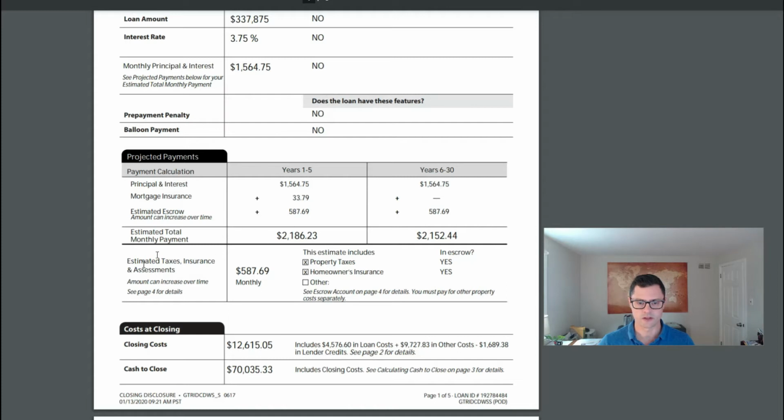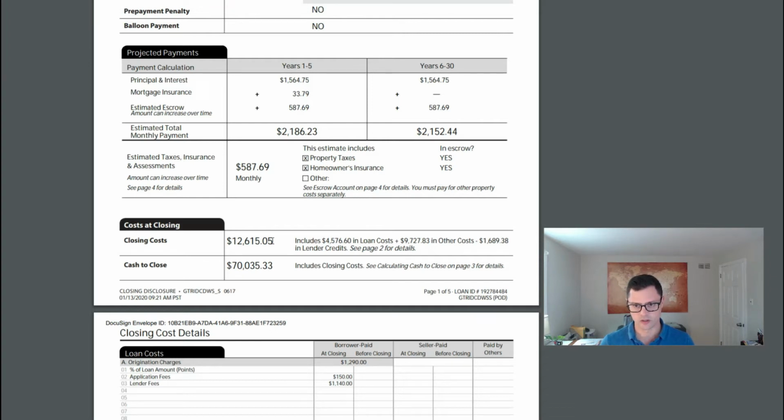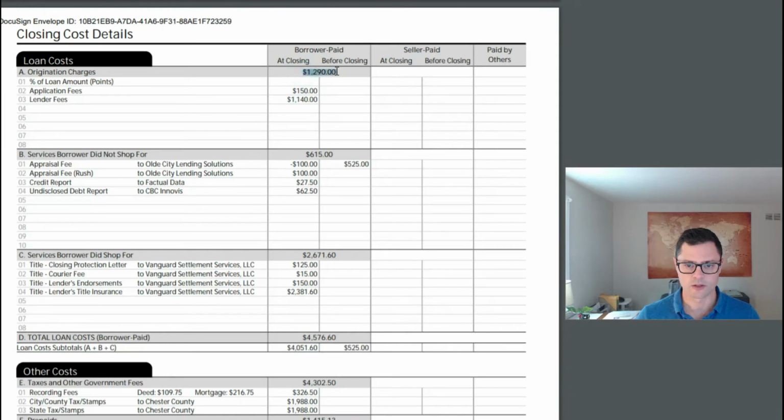My payment was actually a bit lower, that estimated a bit high. And you can see the closing costs here stated as $12,615. Now there's a reason that that's a bit lower than I guess it should be. I'd say you'd be more like $16,000 more typically on this house. I'll show you why.